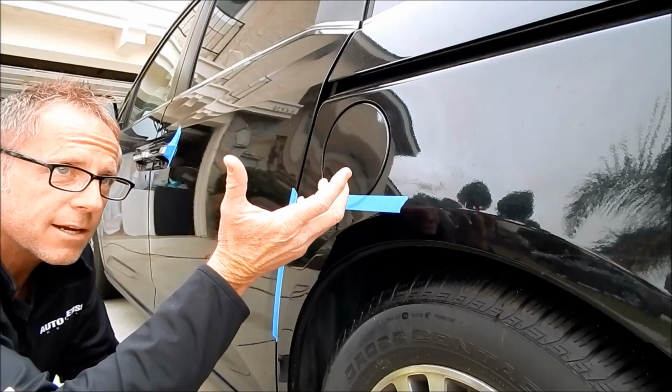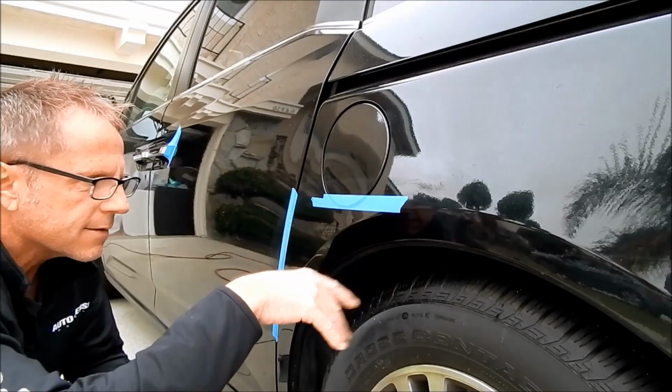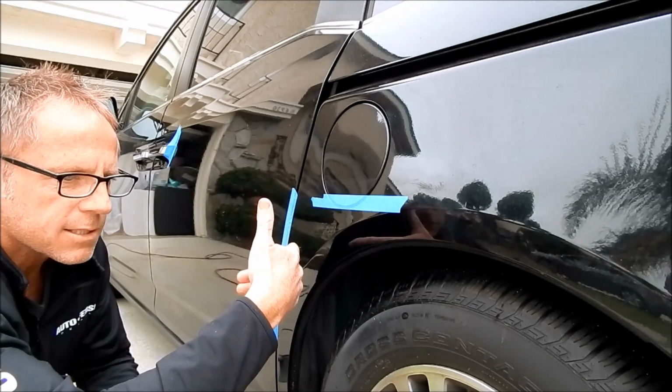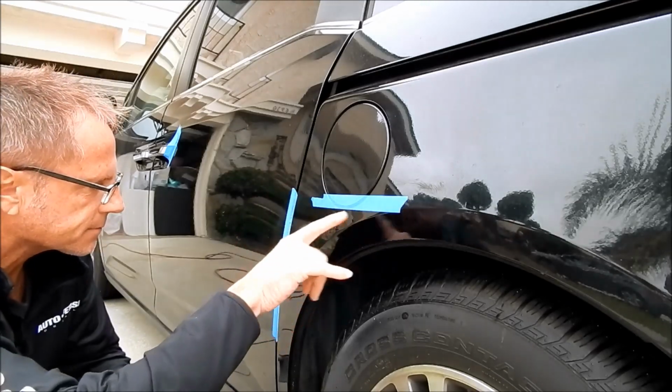It's a cloudy day here in Southern California. We've actually gotten some rain today. This is a cool thing about being diversified, is I can actually work and do stuff like this on a day that normally I'd be out of business because of the rain.